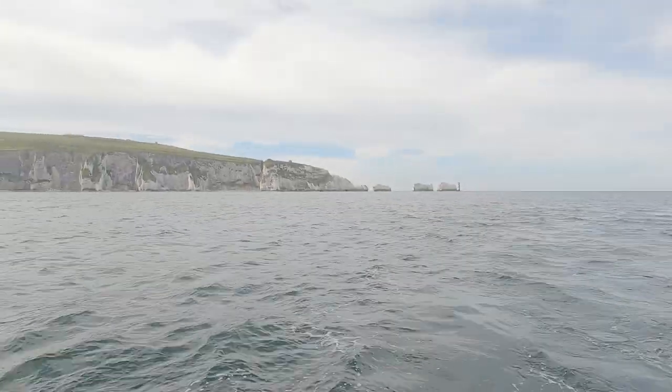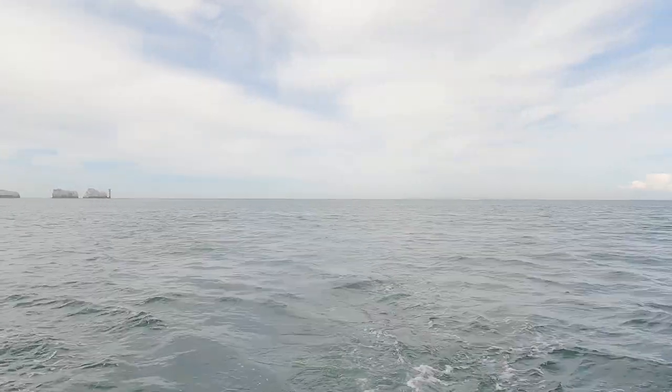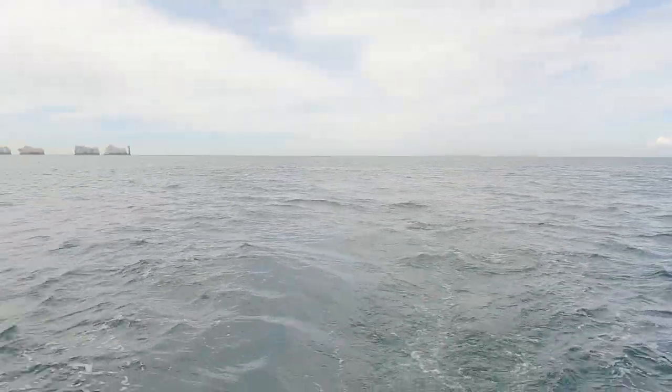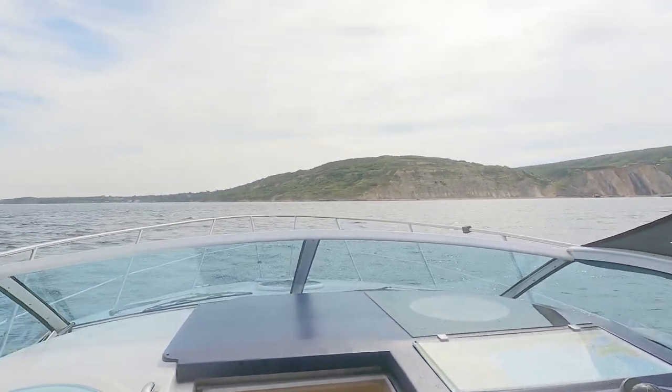Down to have a little cruise past Alum Bay and the Needles. It was a little bit lumpy coming through that stretch of water there, but it's much nicer now we're here, and then we'll head back up to speed, blast past Hurst Castle and head into the Solent.